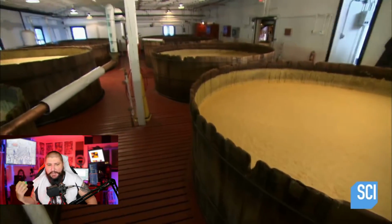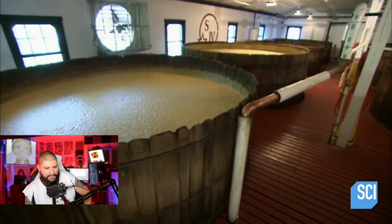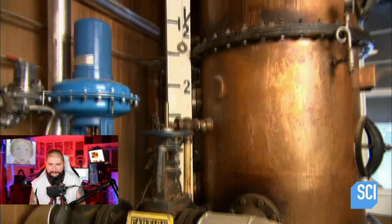So they put any creatures in, like yeast or something? Or is that just beer? It has fermented into a thick liquid they call distiller's beer. Ew, do you drink it? I would not drink that. They pump it into a column still, which boils off the alcohol.